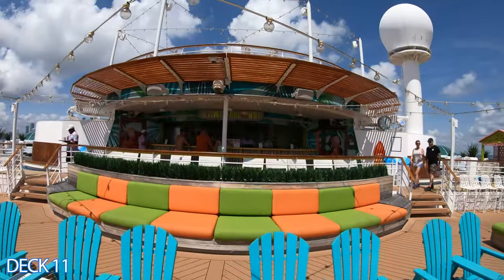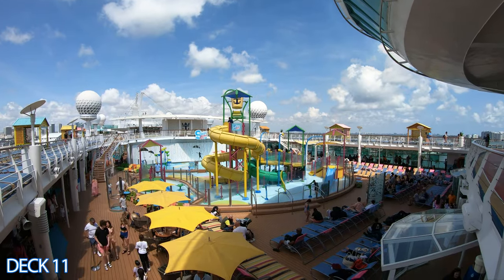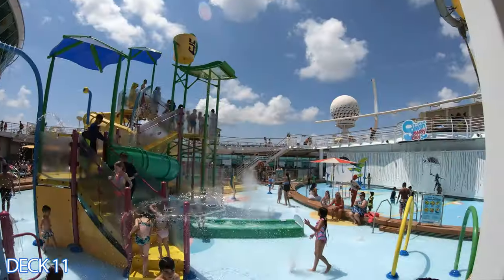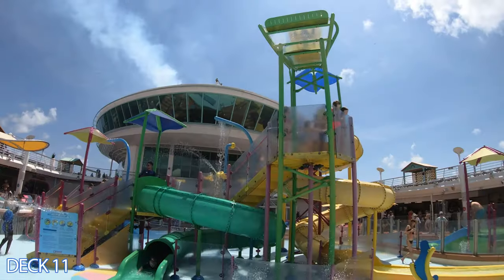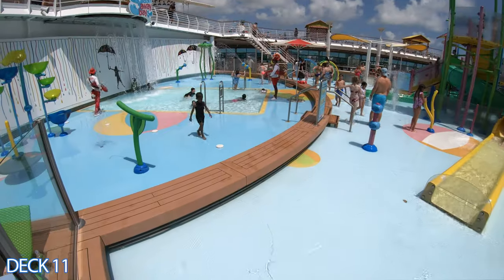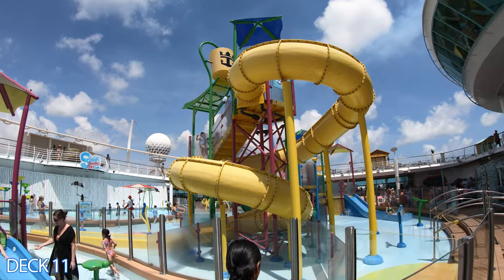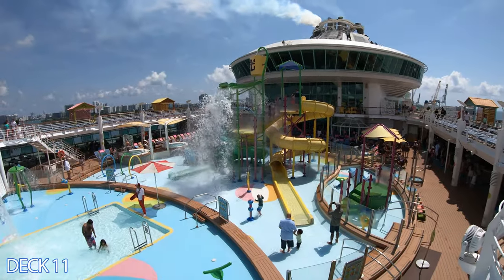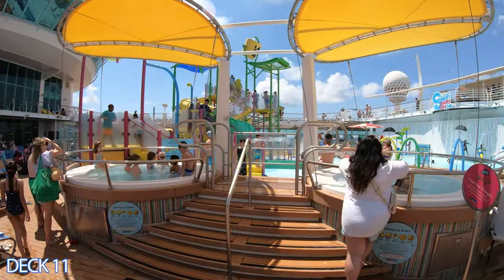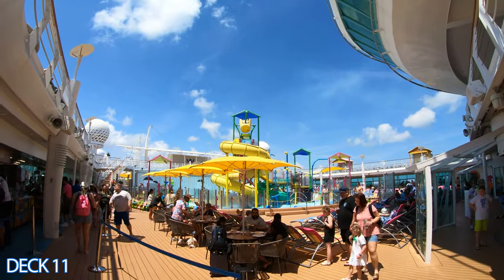Now let's go to Splash Away Bay, the kids area. Every time I'm on a Royal Caribbean ship, I feel impressed how much effort they make to have a fun and huge place for the kids. The Splash Away is the dream place for any kid. Here they're gonna have a bunch of amazing memories. The Splash Away Bay features colorful sculptures around a series of sprinklers, jets, and water cannons that youngsters can use to soak each other.